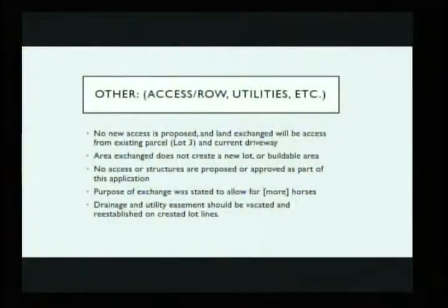Just to highlight a couple of the other pieces that we typically look at when we're looking at a minor subdivision, because most of them are actually not applicable, but in the interest of being consistent, there's no new access that's being proposed as a result of the subdivision. There's no new driveways or anything else that's being proposed to access that area that's being combined. The area that is exchanged does not create a new lot. There's no new building entitlements as a result of it, or principal building entitlements, I should say. With this application, there are no accessory buildings, no other improvements structurally that are being proposed as part of it.